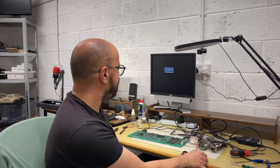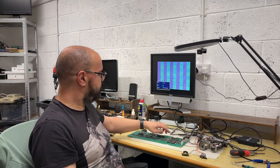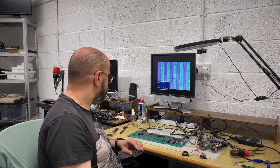So I would like a bit of advice actually from people. What is this that we are seeing? Is this a RAM issue? Is it something else that's going on here? I'm not too sure. I'm happy to take some suggestions.